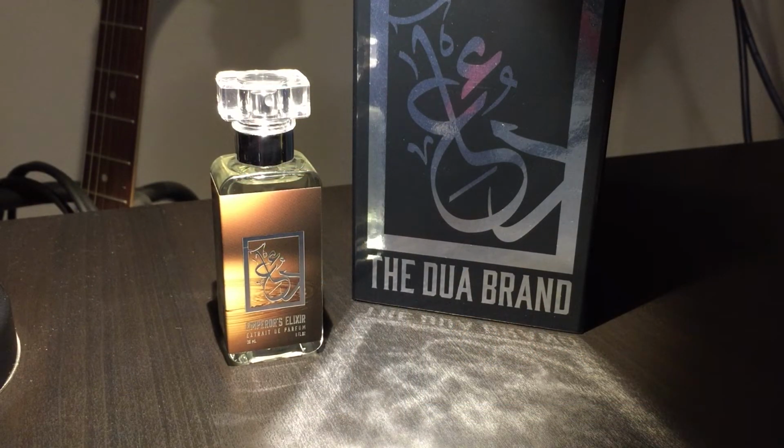Emperor's Elixir. So, what this fragrance is, first off, before I get started, this is my first Dua. I've never purchased a Dua fragrance ever, and I've been hearing about them here and there. I think they're similar to Alexandria fragrances. I'm not sure, but I just wanted to try this out because it was the first fragrance that I saw where someone cloned or did an impression of Van Cleef and Arpels Czar.